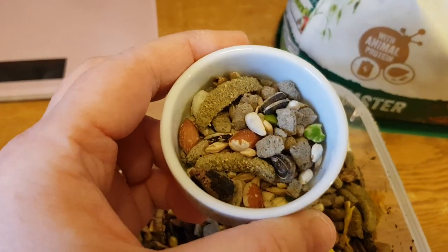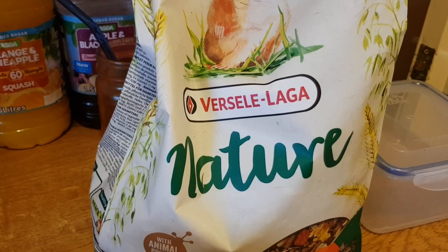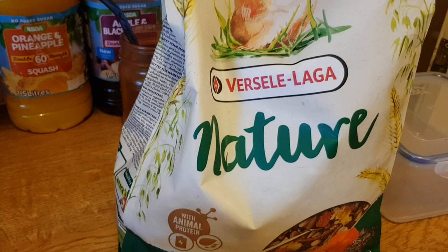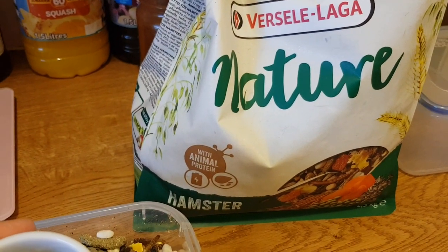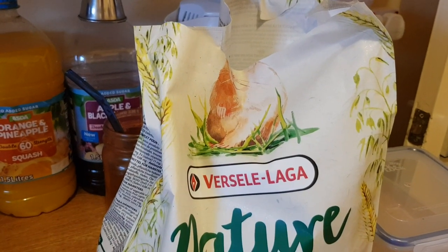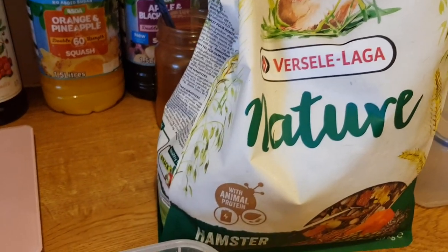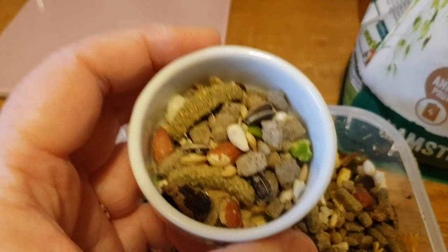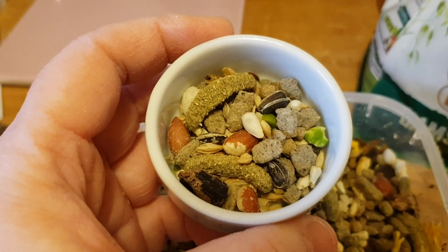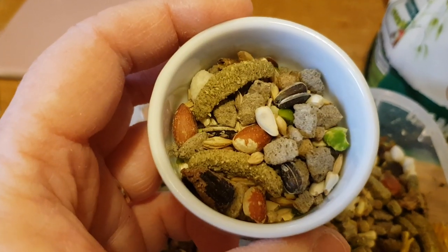I've heard of Versele-Laga crispy muesli and the nuggets and the treats section, like the crocs, but this is a brand new one. It's brand new on Zooplus. So guys, if you want to check it out, by all means do. But just look at that mix. Would you say, oh, that's definitely worth giving my Syrians some? And yeah, look at the size of the nuggets.